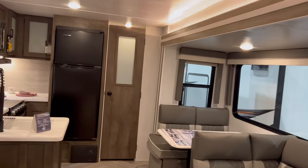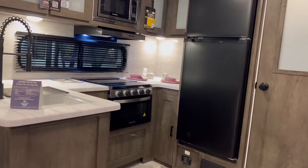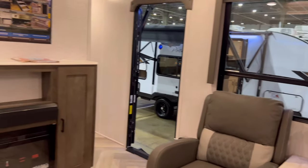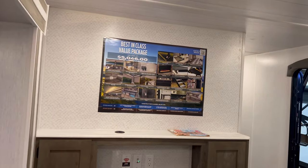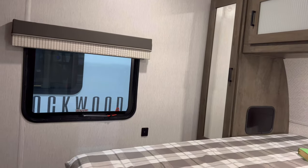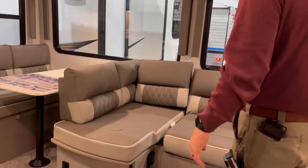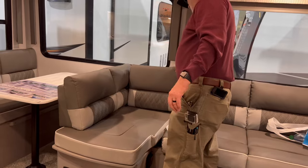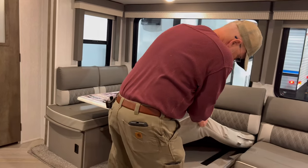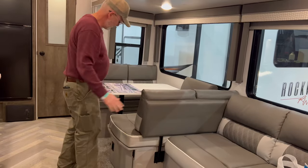I like this one. I like this big back corner kitchen. Wow, that's nice. Now this I could live in. I love this. Looks like it's swinging around. Yeah, it can go from being part of the couch to part of the dinette. I don't know how you do it, but that's cool. So there you go. That's neat.